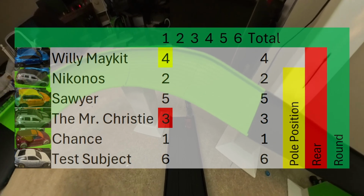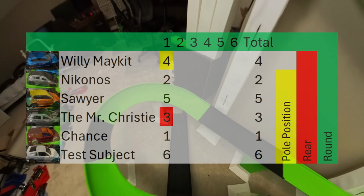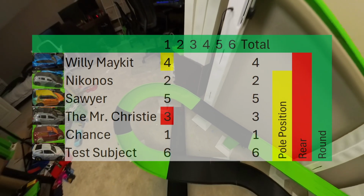Here we can see our scoring setup for the 6 races. Each race, first place will receive 6 points, iterating down to last place, which will receive 1 point. Not finishing a race will get you 0 points.